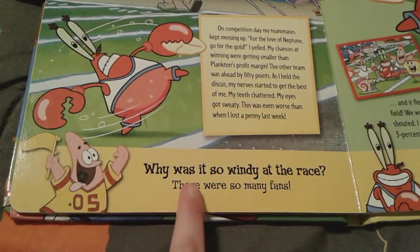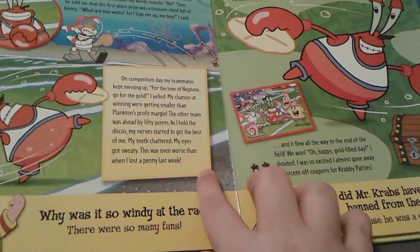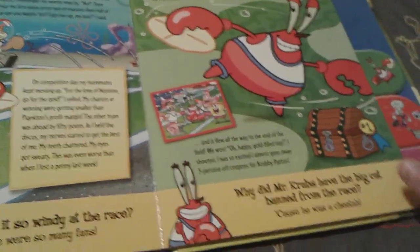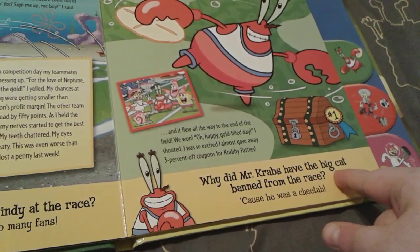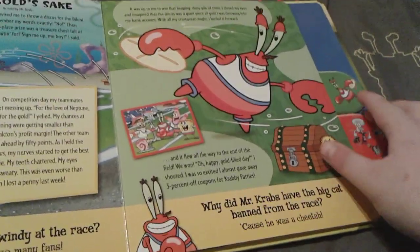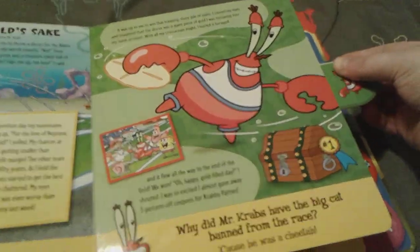And then it says here, why was it so windy at the race? Because there were so many fans. Like, you know, get it? The sports fans, and, you know, the fans like ACs. And then, why did Mr. Krabs have the big cat banned from the race? Because he was a cheetah. Like, you know, cheetah's a type of cat. And then there's a picture of Mr. Krabs right there on the tab. Alright.